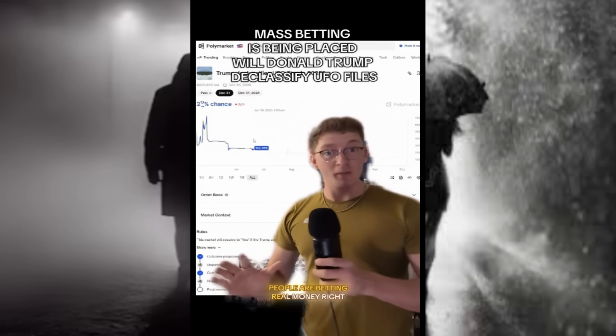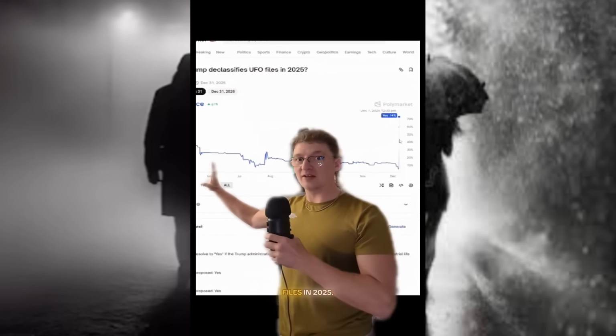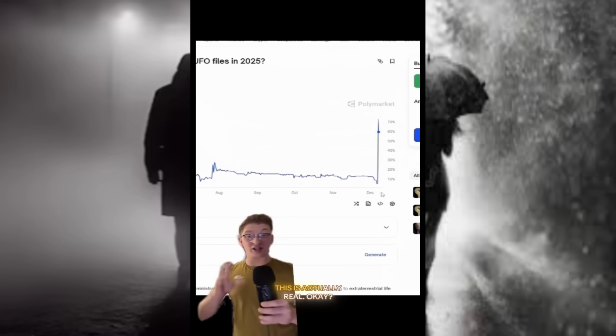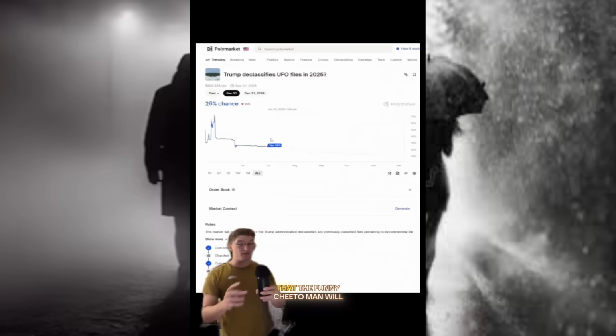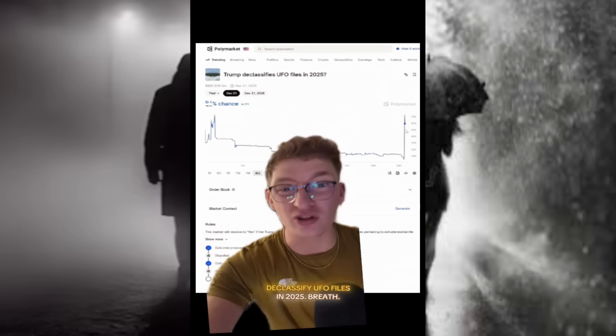People are betting real money right now that Donald Trump will declassify UFO files in 2025. It's not a poll, rumour or theory, this is actually real, okay? This market currently prices this event at about an 85% chance of success that the funny Cheeto man will declassify UFO files in 2025, bruv.